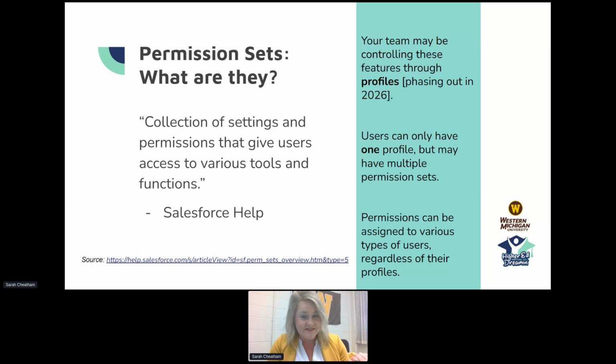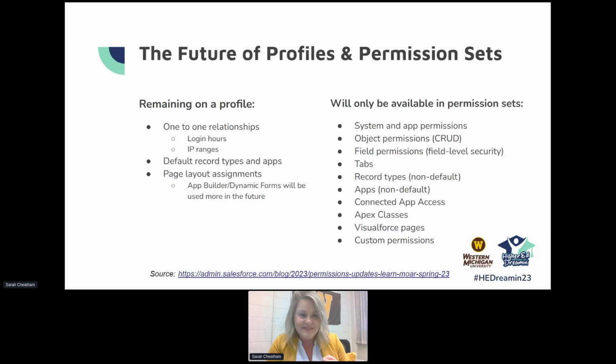So we are a Liaison school, and so we also have community licenses for our company users, as well as full licenses. So we run the gamut as far as what our users look like and what they're actually using. One of my favorite pieces is you can actually turn on and off permissions based on time. So if you only want a user to have a specific set of permissions for a month, you can do that with permission sets.